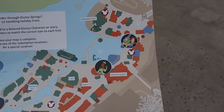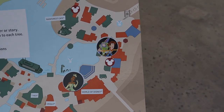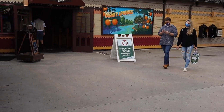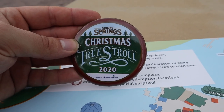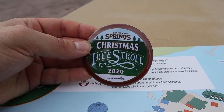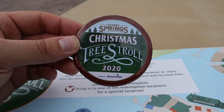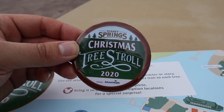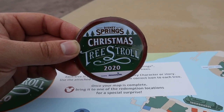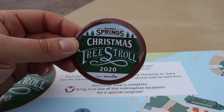Okay, so earlier I said that location right there is Once Upon a Toy. It is not. It happens to be the Photo Pass location, which is a redemption point. Well, we have completed the Christmas tree stroll of 2020 here at Disney Springs, and as a result, you win this button. You might remember they had the button last year, not for the Christmas tree trail, but for the Stitch's holiday gift hunt.